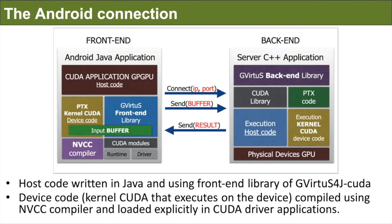In this case, we have to manage the device code in the right way. We have to store kernels in Android. This is possible using a binary large object, and then we can move the fully compiled or partially compiled CUDA kernel into the Android application. Once the Android application is enabled for GPU computation on the cloud, the use of GPU computation on the cloud is completely transparent.